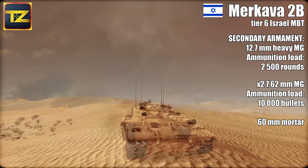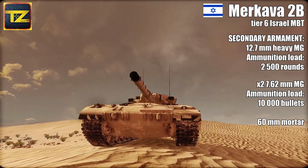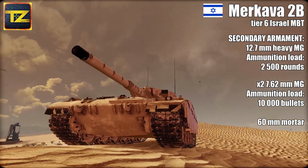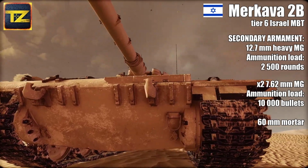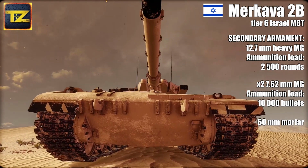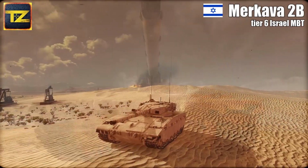Shame we don't have all these capabilities in the game. I guess they are removed to balance the game, otherwise Merkava 2 would be just a monster on top of the beast that it already is. Okay, but back to history and the real world.